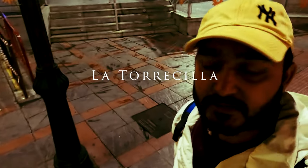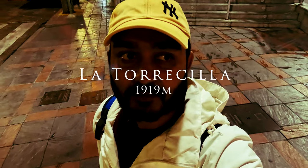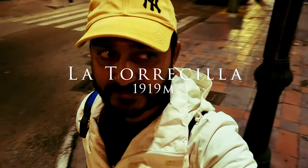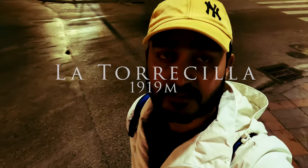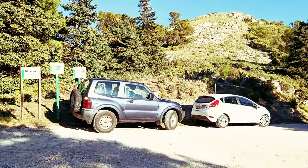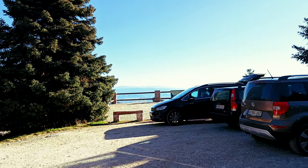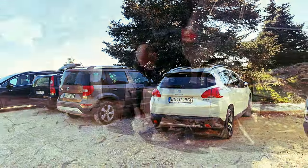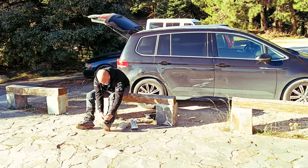Good morning, friends. So today we are going on a hike to a place called La Torrecilla, and it is about 1919 meters high. This is the starting point. We just parked the car here and are going to start hiking to Torrecilla from here. Cavallo is getting ready for the hike, tying up his shoes.